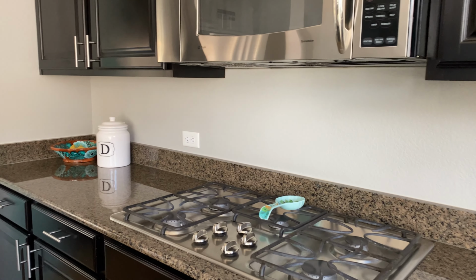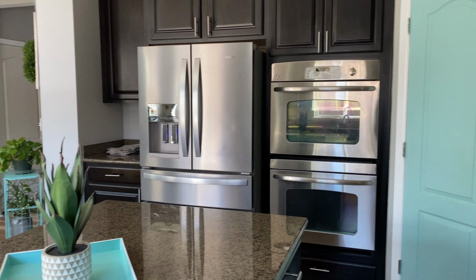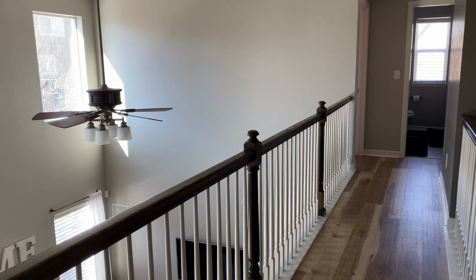So this home is absolutely stunning, and one of the amazing features is the gourmet kitchen. Right behind me, you can see that they've got a stainless refrigerator. They have a double oven, a gas cooktop, built-in microwave, dishwasher, and this little cutie is not included in the sale of the home.